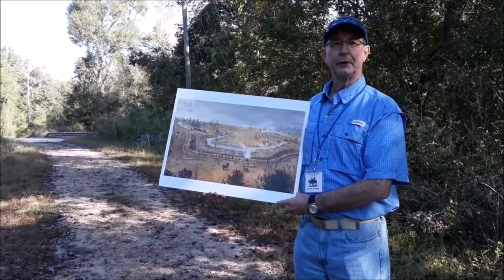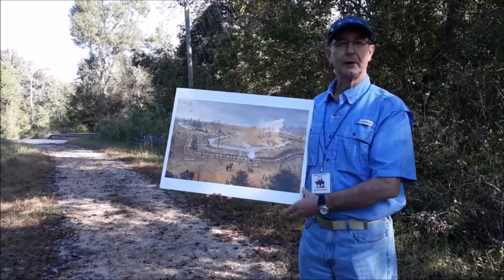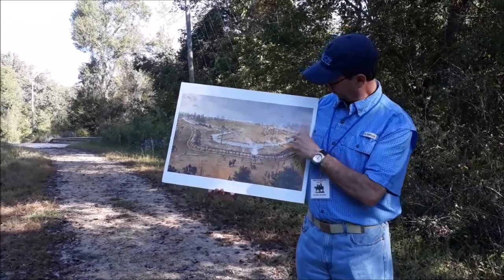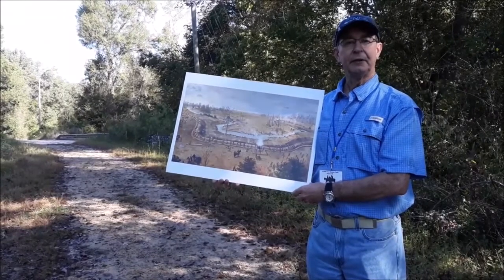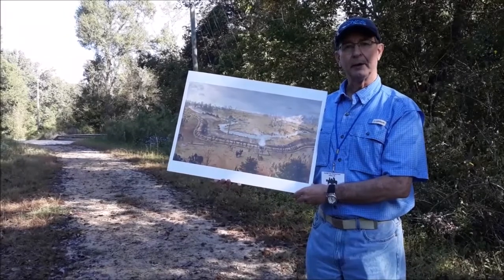This is an artist's interpretation of what the battlefield may have looked like. You'll notice in the background no trees because again this was farmland. Just over my shoulder is going to be the bridge, and I'm standing on Old State Road, and back in the day this was the State Road. It was a major artery connecting Charleston with Columbia.